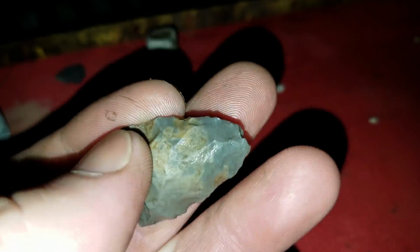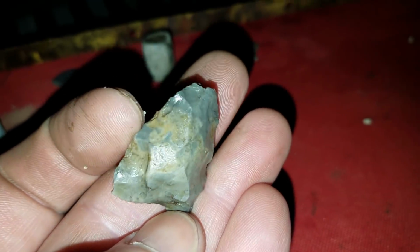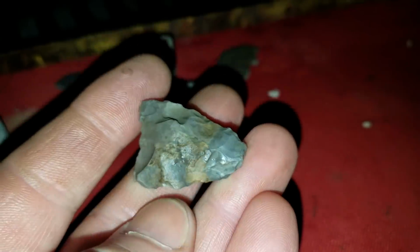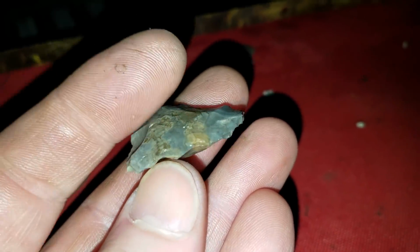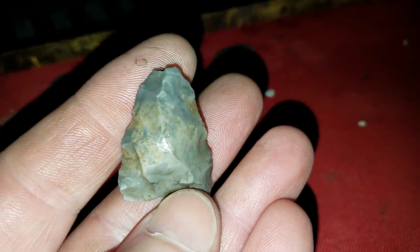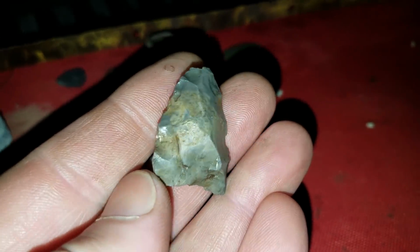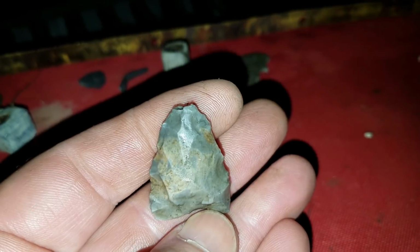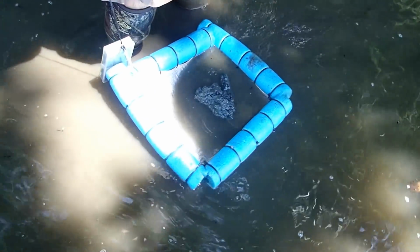Here's a look at the arrowhead that Mark found last time he was there. Definitely been worked and napped. It's so sharp. Just wanted to show you. For all you guys out there that like the Native American artifacts, that thing is beautiful. That thing is gorgeous. Just missing the tippity tip.